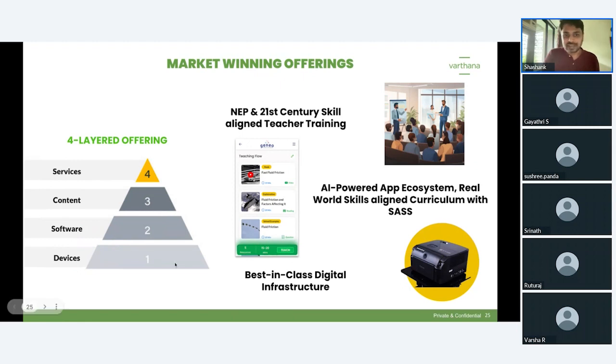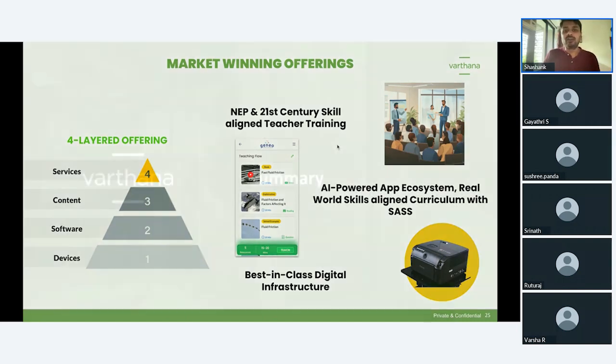One, you saw the devices: Kian, panel, tablets, Chromebooks, clickers. Then we have software. Ruturaj showed you the teacher application and the student application. Then you also saw the content, right? The AI powered ecosystem and real world skills aligned curriculum with school and after school sync. And last but not the least, services: NEP and 21st century skill aligned teacher training for you all.